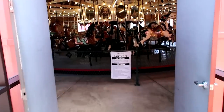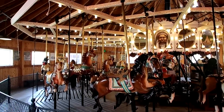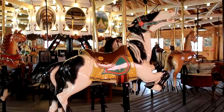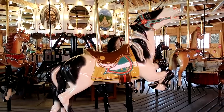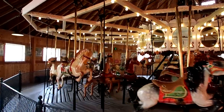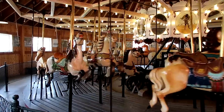Entering here to the carousel room, where we have the actual carousel. You can see the horses there. These horses don't have the horsehair tails. They have the regular wooden tails there. See the carousel here? All these are different horses.